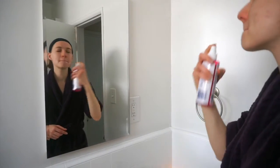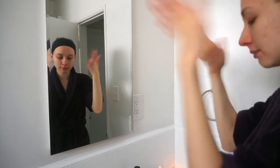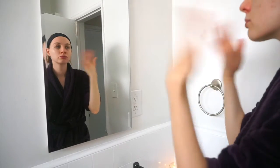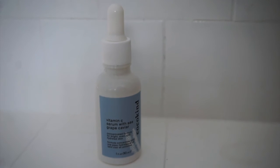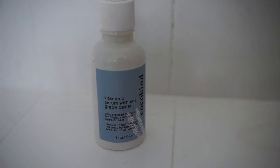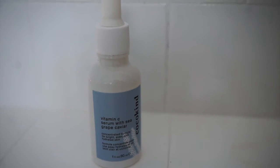Now the next thing definitely changes up from day to day, from whatever I'm feeling like doing and whatever I feel like my skin needs, so I'll apply different serums. But today I'm going to go in with this vitamin C serum with sea grape caviar. This stuff is very good at plumping up my skin, and I feel like it really hydrates my skin.